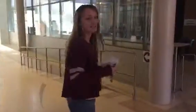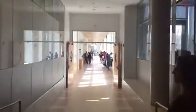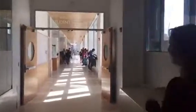Alright guys, this would be our A wing, beginning with the student store. You can find just about anything you need there, as far as books, notebooks, pens, pencils, calculators, snacks, you name it, they got it. Further down the A wing, here's our Student Services Center. Down this hall, you'll find every little bit of information you could possibly need as a student at Three Rivers.